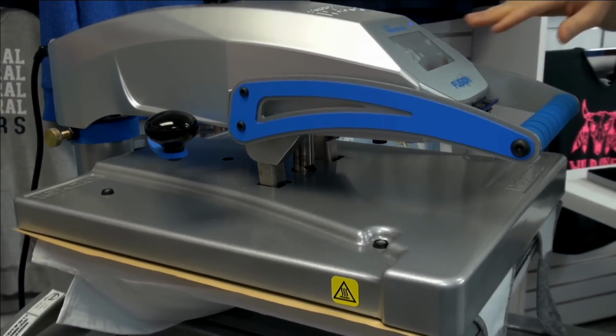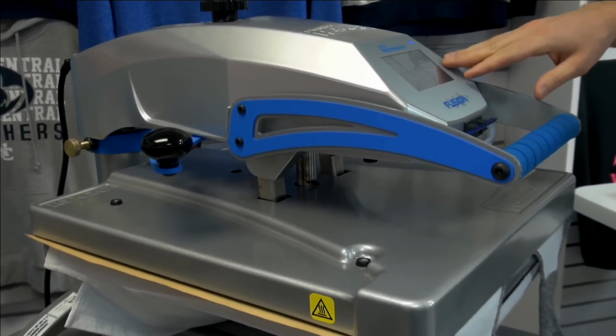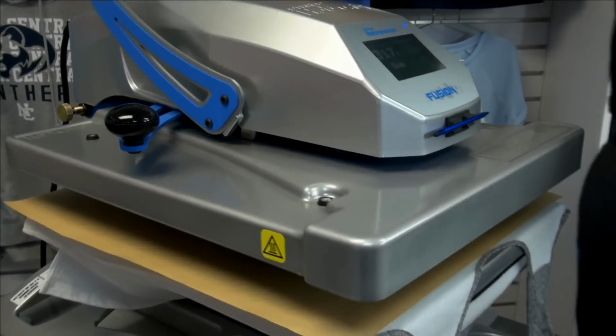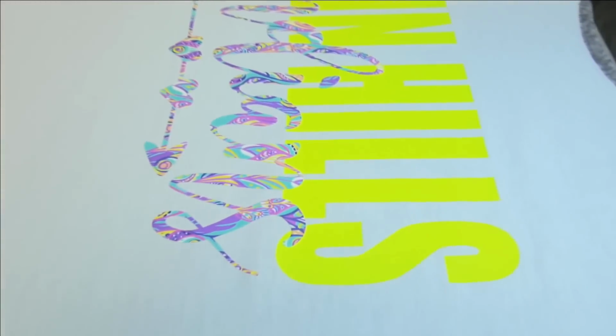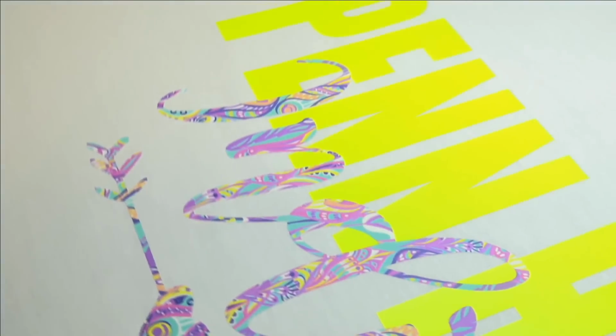The pattern material typically takes 300 degrees for 15 seconds, but since I'm combining that with fashion film, I'm up at 320 degrees to make sure I reach the melting point of that particular adhesive. And that's a beautiful result. I'm telling you, this stuff's going to sell like hotcakes. So pretty. When you start showing this in your store.